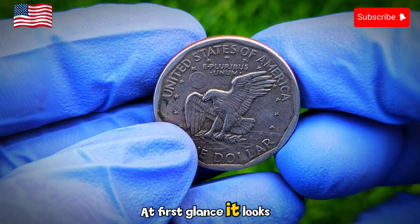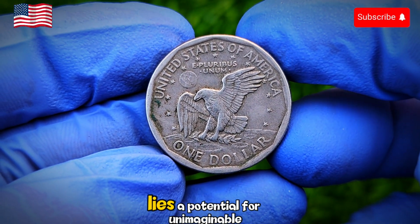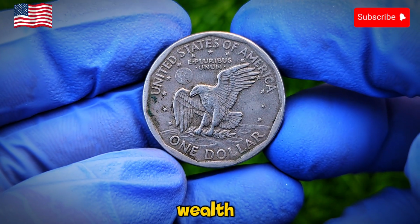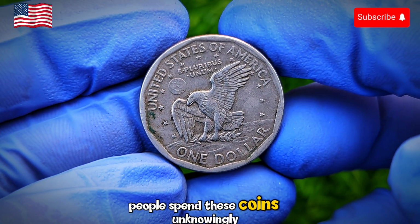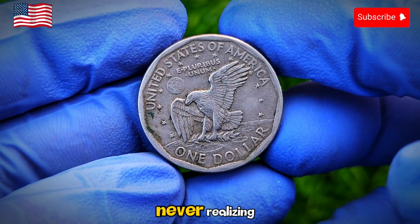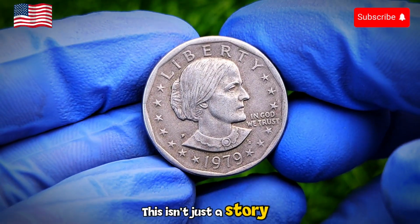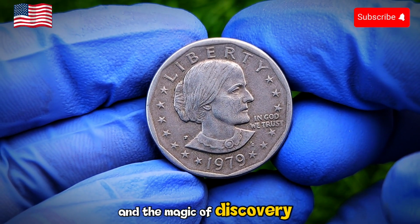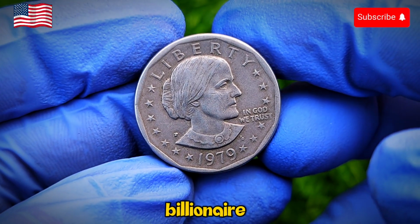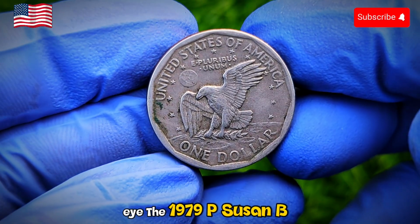At first glance, it looks like any other dollar coin, but beneath its silvery surface lies the potential for unimaginable wealth, worth millions in today's collector market. People have spent these coins unknowingly, never realizing that one of them could have been their key to overnight fortune. This isn't just a story about money. It's about history, rarity, and the magic of discovery that can make anyone a billionaire in the blink of an eye.